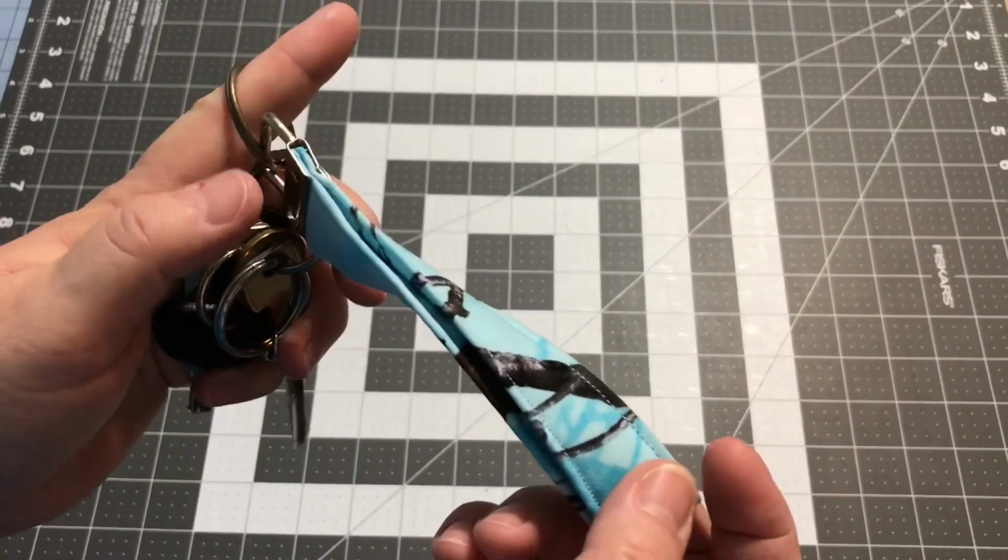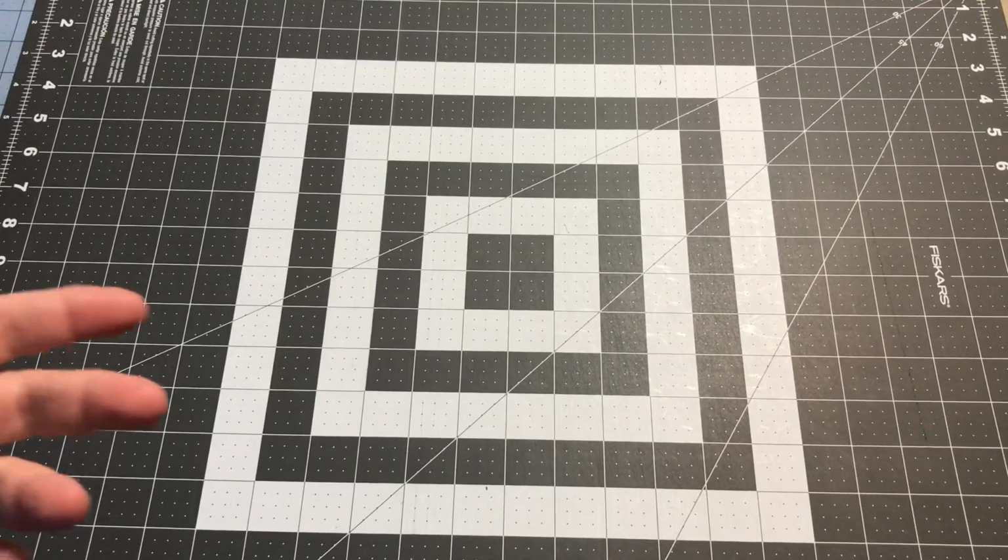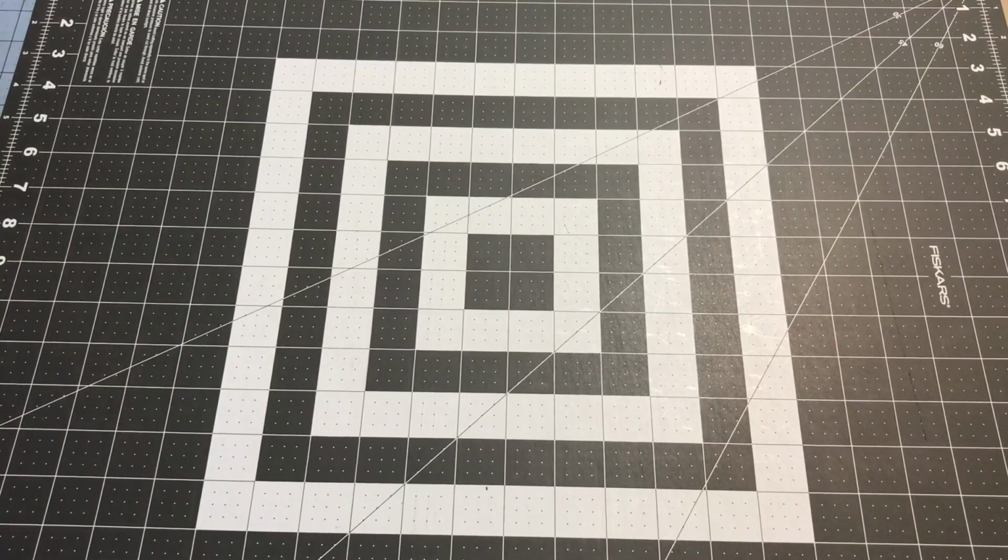Anyway, so I did make a key fob. I always told you guys on my Whip It Wednesdays that I would show you everything I make no matter what.